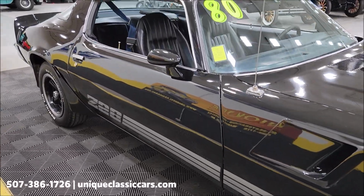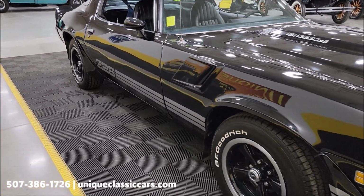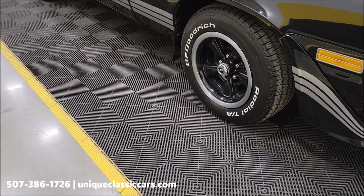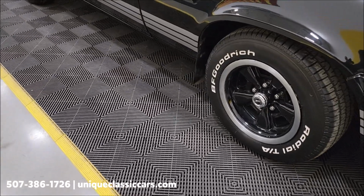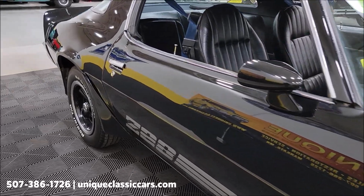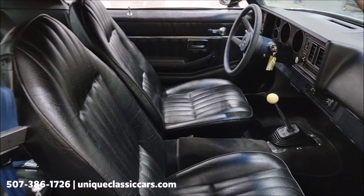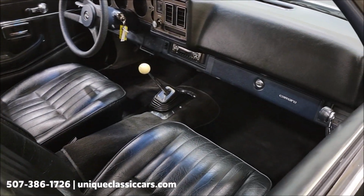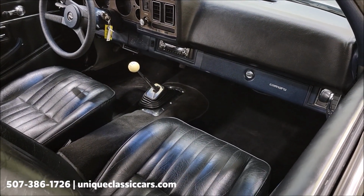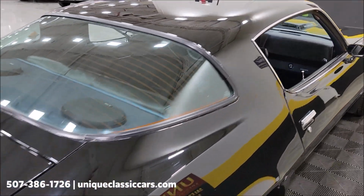You can see the paint still has a nice shine to it though. It will show well in your local roll-ins, cruise-ins, local shows. Riding on the BF Goodrich radials, Z28 style rally wheels. Go ahead and take a look down the passenger side. It is a black on black, so we do have black vinyl buckets. 4-speed manual transmission along with that 350 underneath the hood. It is a coupe, solid roof car as you can see.